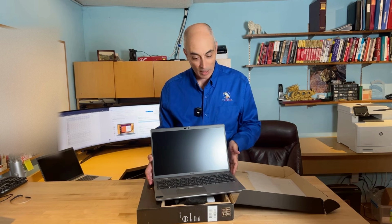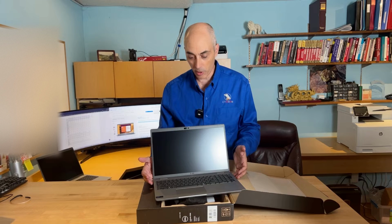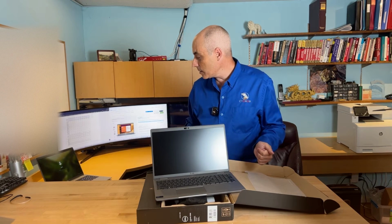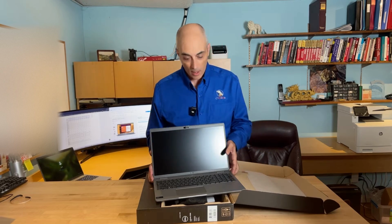And you know what? I'm sure some of the lower models, if you go into the retail, for example, I know that some of the competitors sometimes literally just don't have a backlit keyboard. In this case, I actually have one that is here and it is lit. I could see it. So it has it.